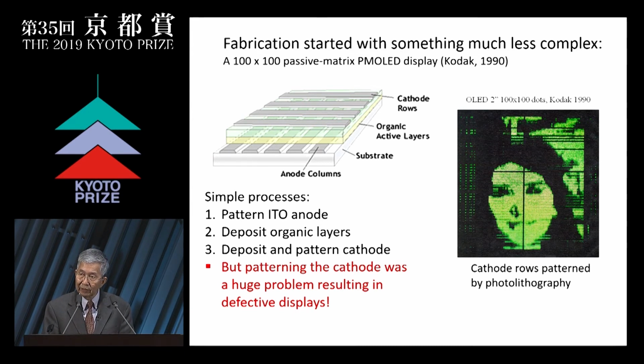So the simple way to do it is that you prepare the ITO electrode on the glass support, you pattern it into rows, and then you put down the organic layer, and then you put down the cathode layer by evaporation, and then you do the lithography to pattern the top cathodes. It's easier said than done because patterning the cathode can disrupt the underlying organic layer. So that was a problem, and the result that we achieved was not that good. The display was very defective, as you can see here. But that was in 1990.